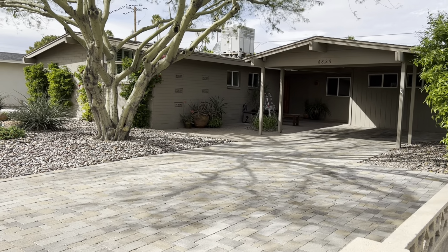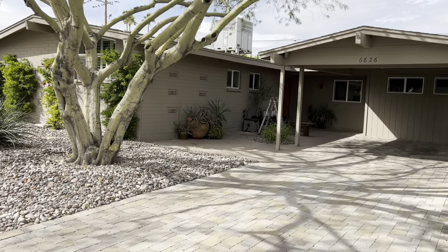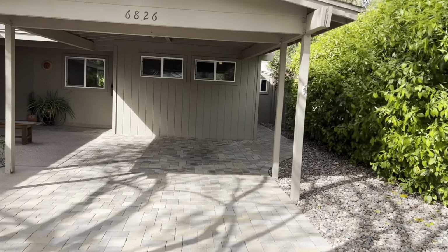My name is Kate and I live in North Scottsdale, and my husband and I just bought this house in Old Town to use as a long-term rental. It's our first investment property, so I'm going to show you the inside and the things that I want to change. But this is out front.